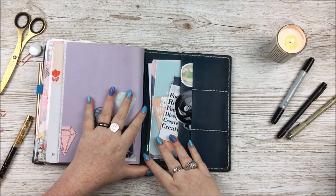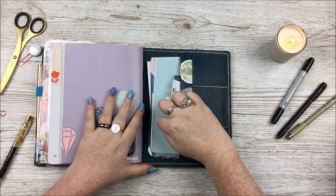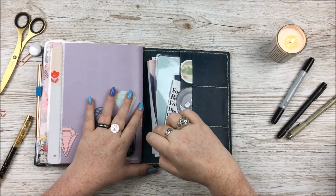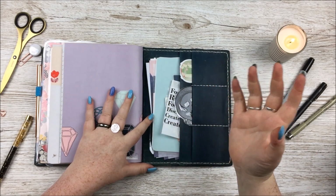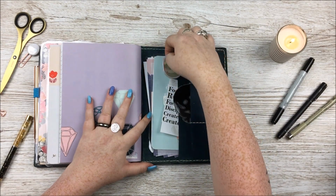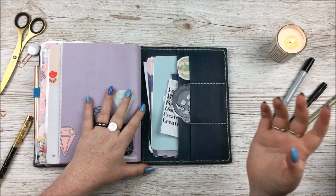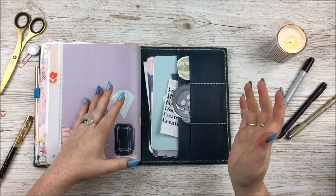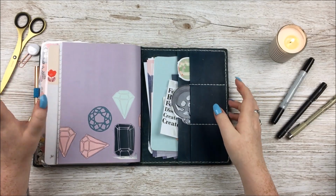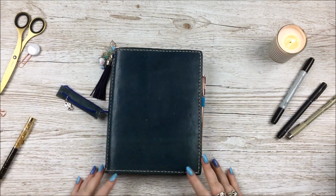Back pockets haven't really been given any attention at all. There's just all sorts of rubbish in here. I don't really know what's in here. There's this lovely clip that was bought for me as a present, which I wanted to keep in one of my planners, so that lives there. I've got a skull, some stickers, very random. As I said, I don't really pay that much attention to it, but anyway. So that is the first journaling system in the Traveller's Notebook.